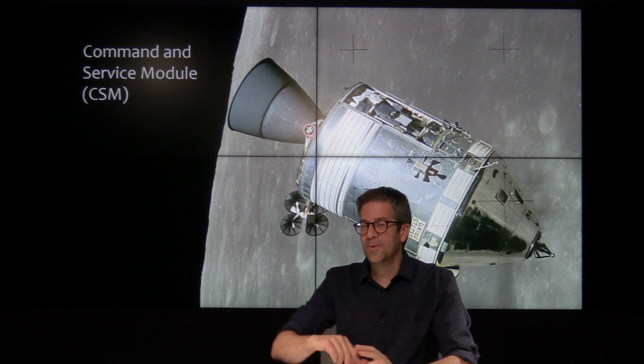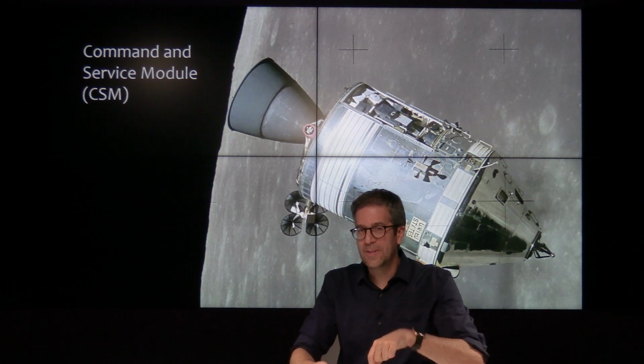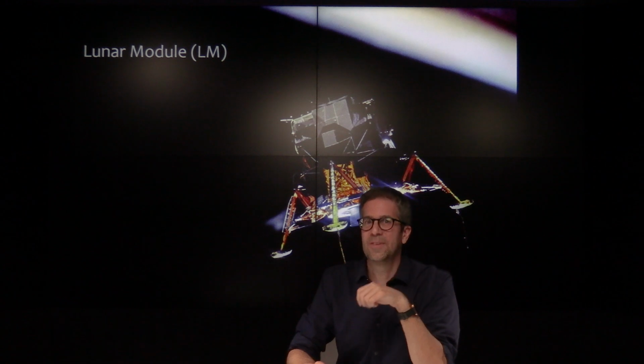So fly to the moon, circle around the moon. Neil and Buzz go down in this thing. This is the lander. So there they are in this lander. I don't know if you can see them in the windows.